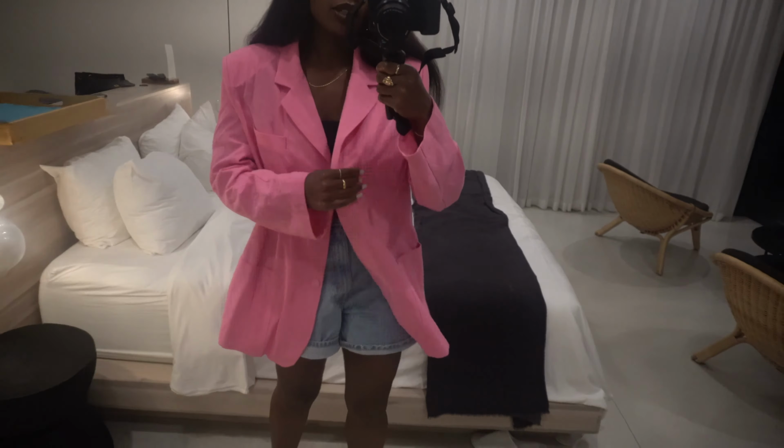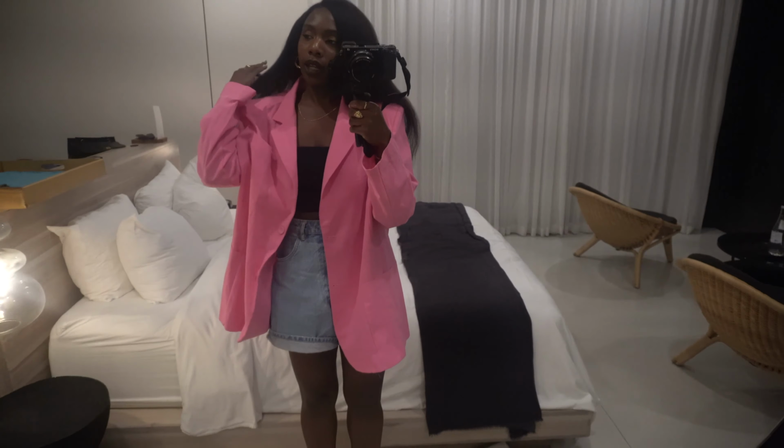And then my clear little mules, super easy to walk in, they're so short. So I'm gonna go ahead and head to dinner. I'm gonna try to eat something light and try to feel a little bit better. It's been a long day, so tomorrow will be a lot better, but today has been fun so far.